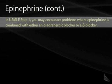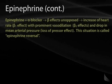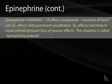For step 1, you're going to encounter problems where you give epinephrine either with an alpha blocker or a beta blocker. This is designed to test your ability to understand which receptor is responsible for which action. Remember that epinephrine plus an alpha blocker will leave the beta effects unopposed. And that would be the increase in heart rate with the prominent vasodilation, which is because of the beta-2. And this will also cause a drop in the mean arterial pressure. This is also known as epinephrine reversal. Remember, with an alpha blocker, you would lose this response. That would cause the blood pressure to go down, actually because of the beta-2 effect, lowering the diastolic blood pressure.